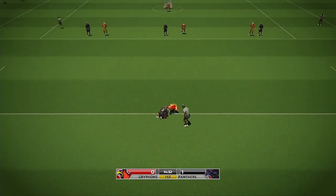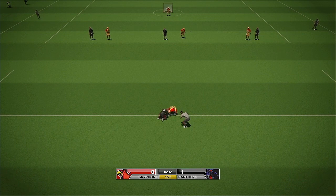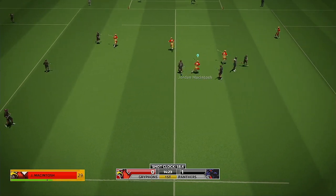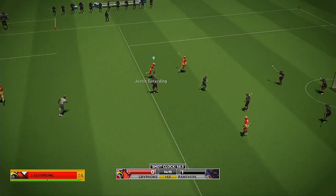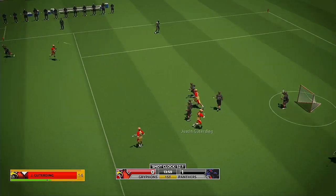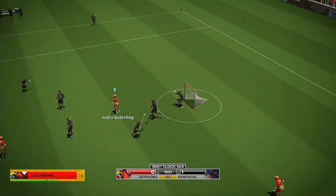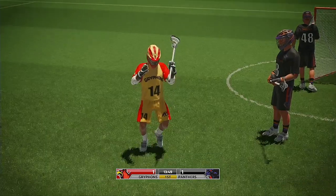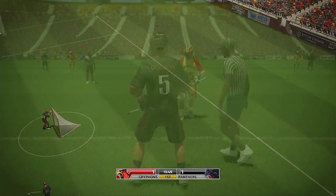The players at the X are ready. Here we go again. It's 1-0. Nice win on the faceoff. 25 comes out on top. Full stop center. 14 shoots. Oh, yes. 14 brings the score back to level with that goal.